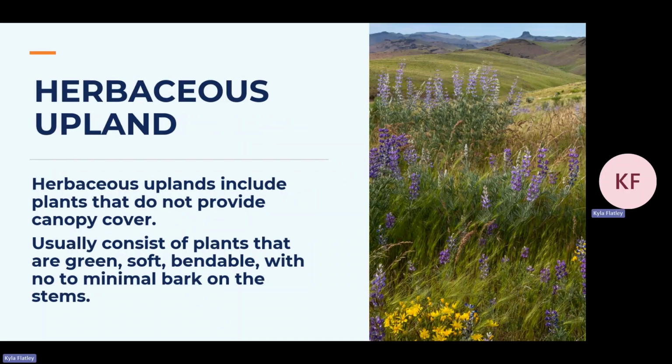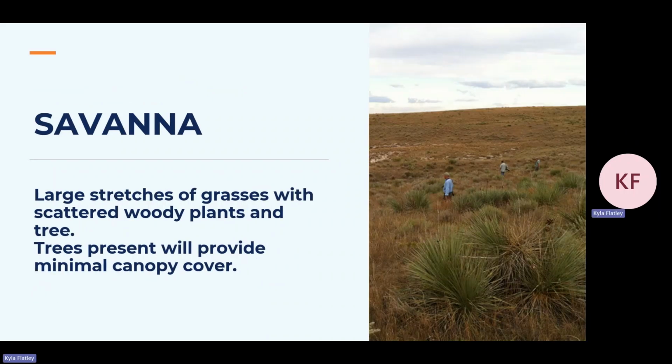Herbaceous uplands include your prairies and wildflower fields with soft green bendable vegetation, and there are plants that provide no canopy cover. Savannas are large stretches of grasses with scattered woody plants and little trees. The trees present will provide minimal canopy cover.